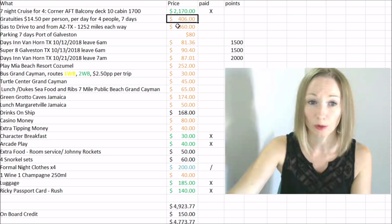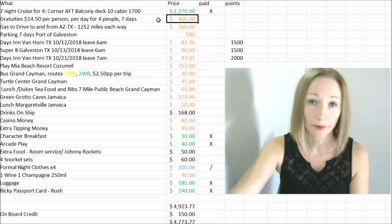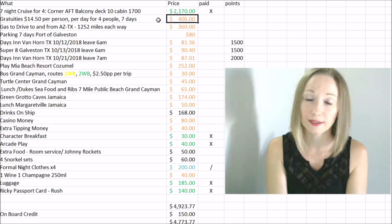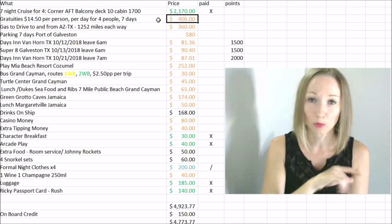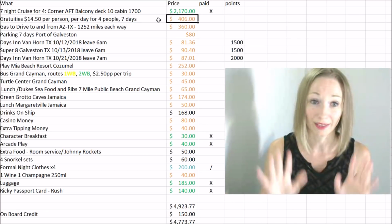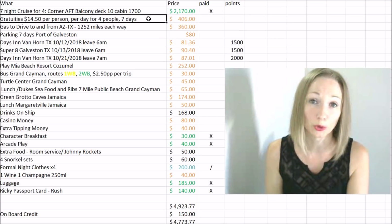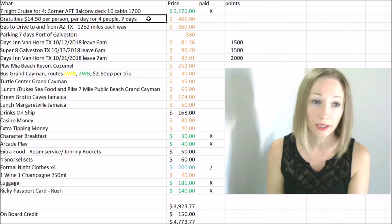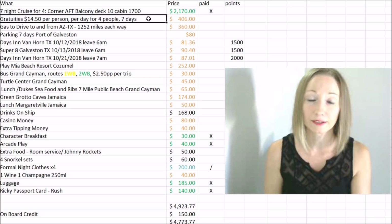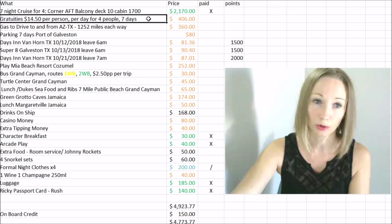These things in orange mean that we already have this money put aside, so we are probably going to prepay it before we go. That's just because we want to take care of as many expenses ahead of time, so we feel like it's more of an all-inclusive experience and we don't have to deal with a bunch of balances at the end of the cruise. One variable with the gratuities is the type of room you're in. We are in a balcony, so it's $14.50 per person. If you are in a suite, then it's more like $16.50 per person. So that will be a variable as well.